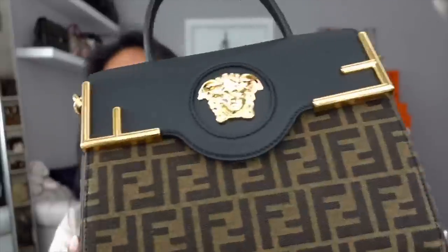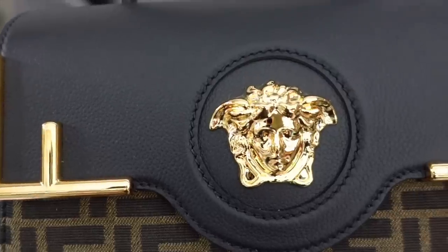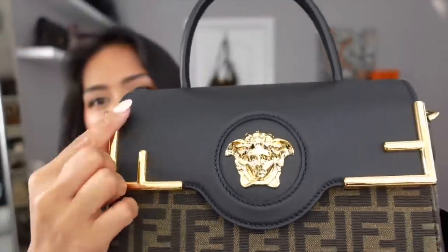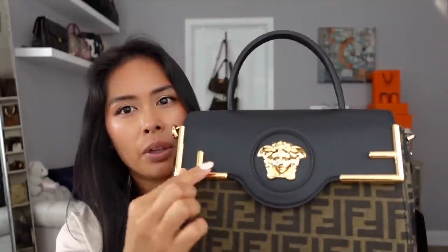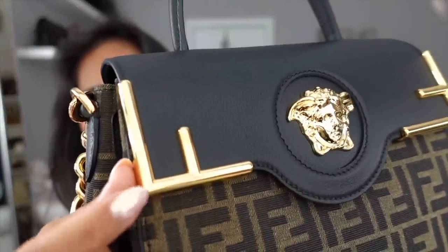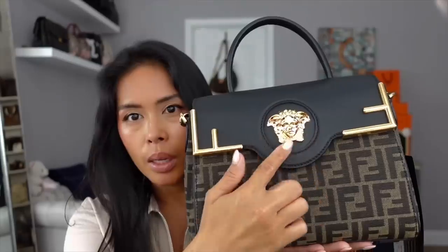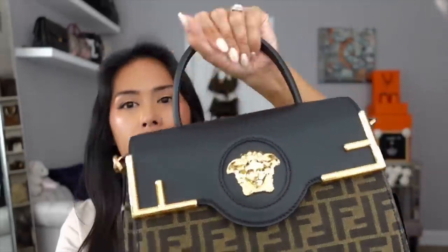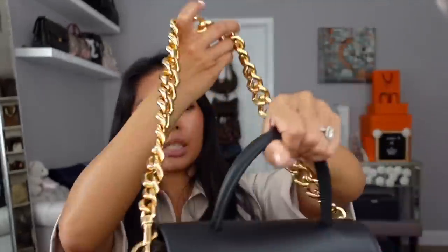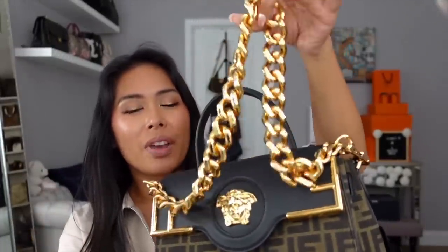Okay, here, let's just look at this up close. So you have the Medusa head right there. I love this part. I love that it has the Fendi F logos on the corners here. This is $3,295. La Medusa plaque, they call it. And I love that it's a top handle and it has this gold chain. But what's interesting about this chain is it's very lightweight. I was worried that it would be very heavy.